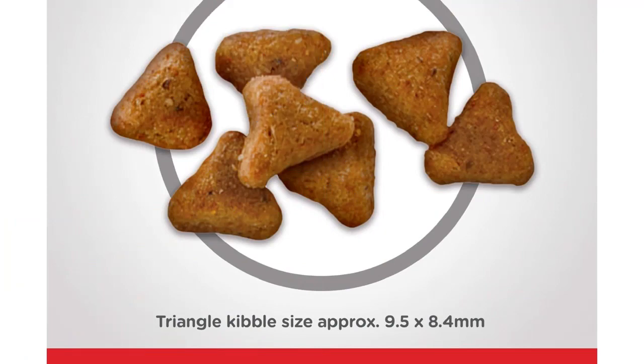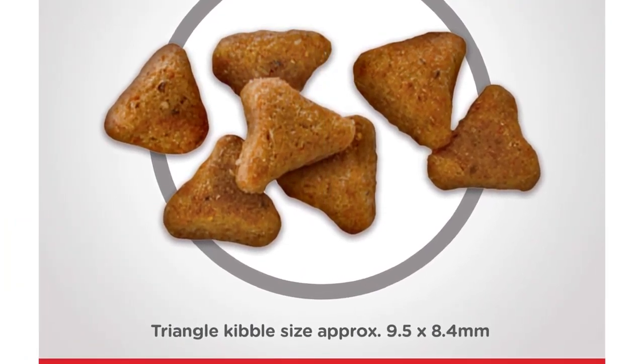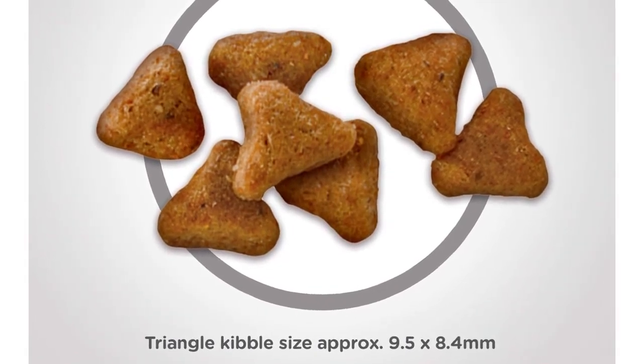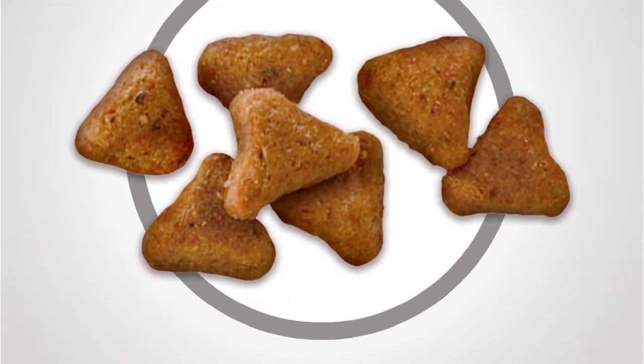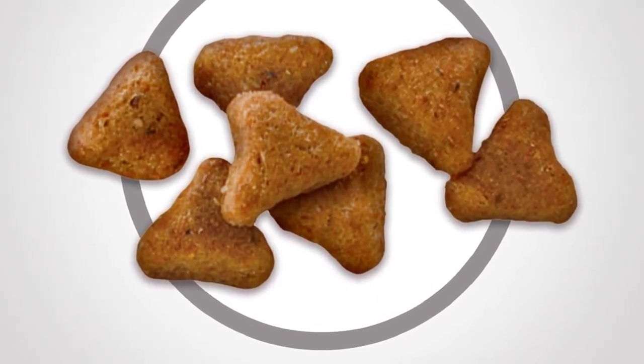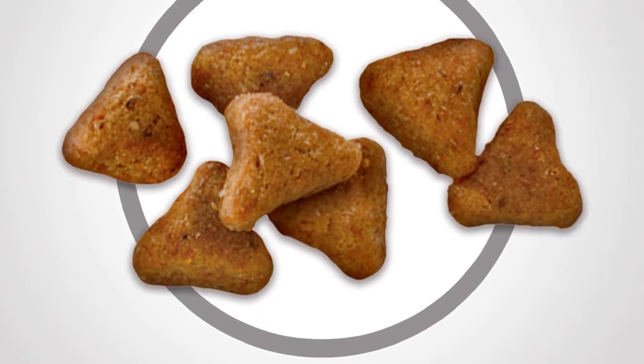Recommended for adult cats 1 to 6 years of age with an indoor lifestyle. Not recommended for kittens and pregnant or nursing cats. During pregnancy or nursing, cats should be switched to Hill's Science Diet Kitten or Hill's Science Diet Kitten Indoor dry cat food. Hill's Pet Nutrition's mission.